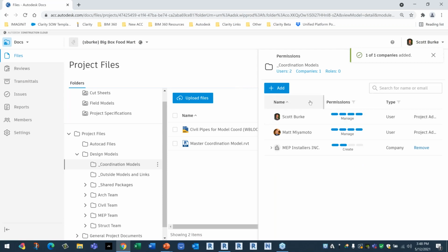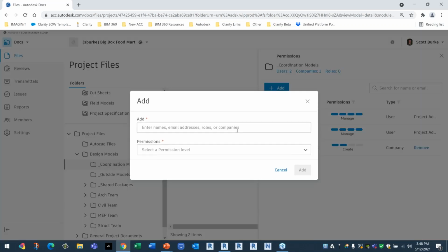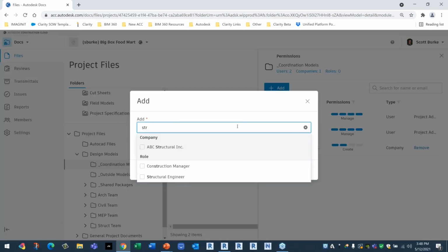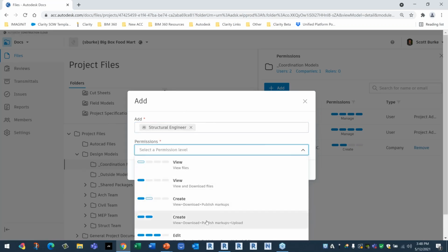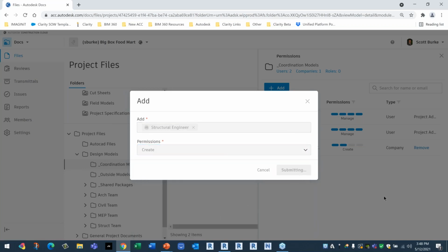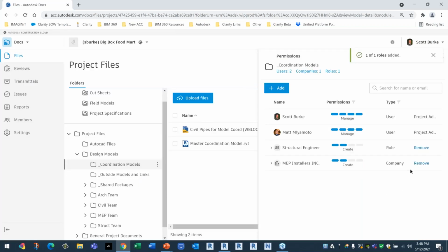Then, I know I only want to give Sam Smith personally access to this, or maybe my structural engineer. So when I hit add here, I could go structural, just to do a search, and say the structural engineer, whoever the structural engineer is going to have that same level of uploading and creating and so on here. So there we go. I have changed the access to this folder either by a user's name, the function that person is, their job title, structural engineer, or the company they work for.